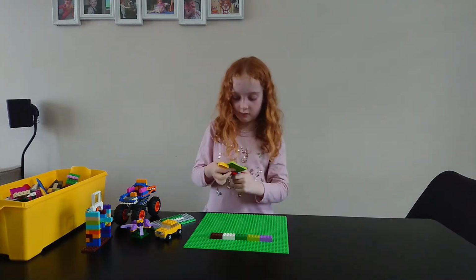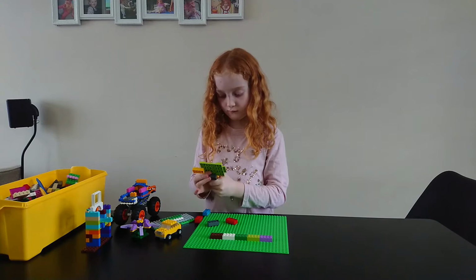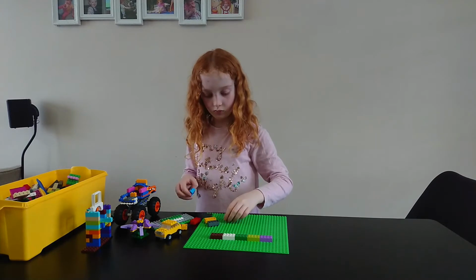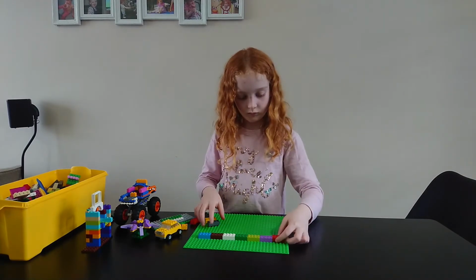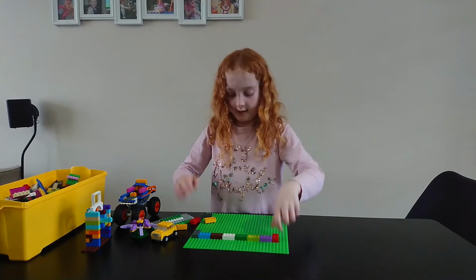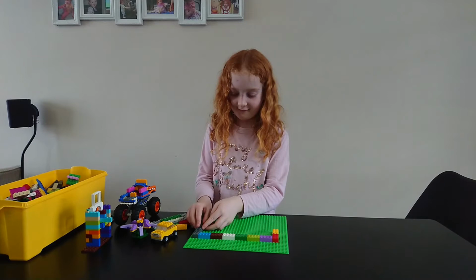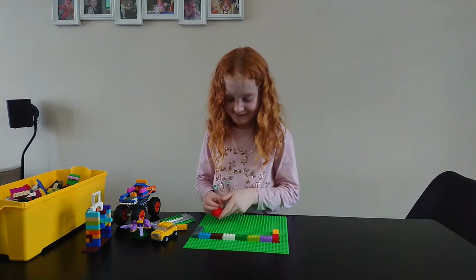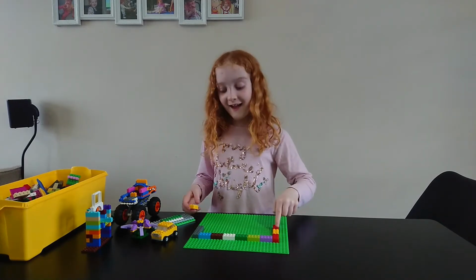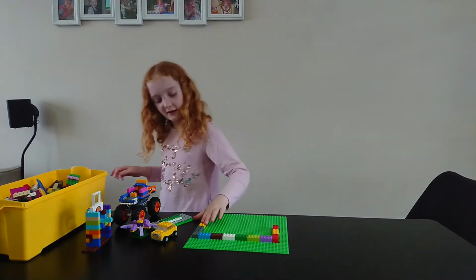Let's do some of these. Oh, that doesn't even fit. Right. So far, it's good. Oh, that's in a patchwork! Red, yellow, red. And that's in grey, grey, yellow. That's an odd colour.